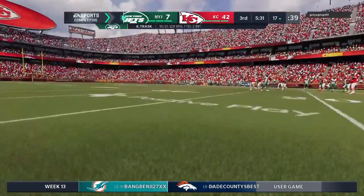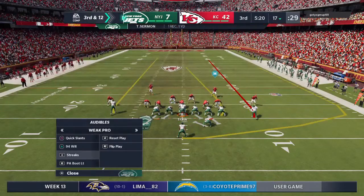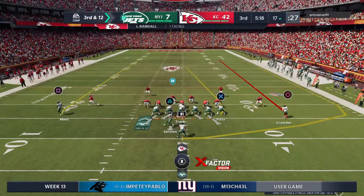The pass. It'll be a pickup of only a yard, and that's going to lead to a 3rd and 12. And it's 3rd down.